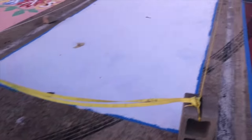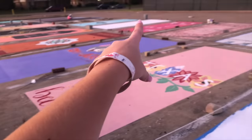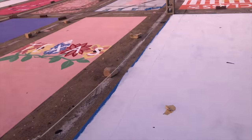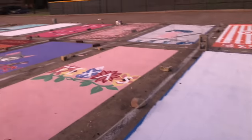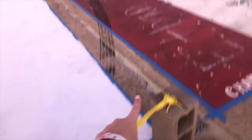This is what it looks like right now. We just kind of blocked it off with these cinder blocks because I don't know if you guys see, but someone came around and did donuts and everything on our parking spot. So unless you want that on your parking spot, you really kind of have to block it off. So I blocked mine off with some cinder blocks and then we put some rope around it. But this is just what it looks like right now. There's paint from other people's on here.